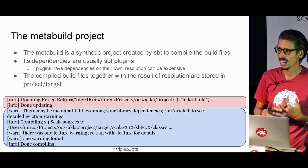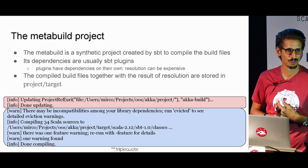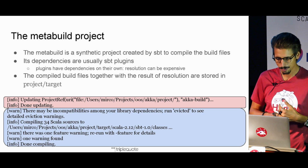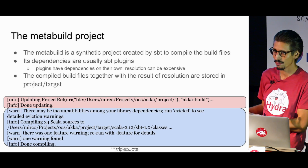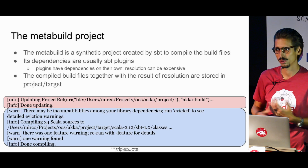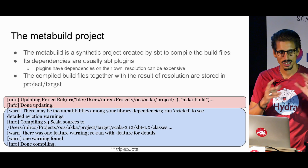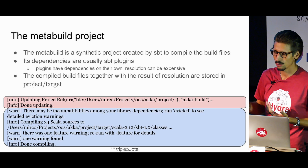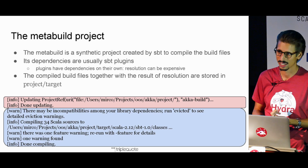The meta build project has dependencies. What are the dependencies of the meta build project? The plugins that you might have in the project folder or in the global plugins, right? Those are all dependencies of your build. And resolution takes time. Even if you don't have to download anything, it still takes time for SBT to do resolution. And I'll talk about this very soon. So once the meta build is compiled, the result of resolution together with the binaries of the build is stored in project target.